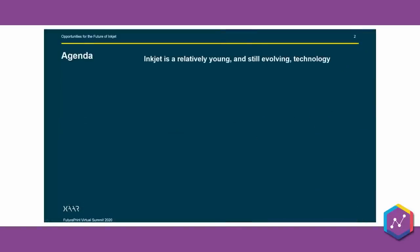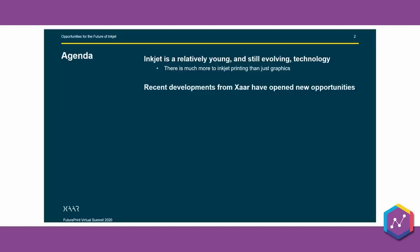Starting off then, inkjet is still relatively young and evolving. Certainly when I started at Czar 12 years ago, almost straight from university, I considered inkjet to be more just like your home office printer, just printing graphics and labels and so on. But less than a year or two after I started at Czar, there was the ceramics explosion, which really brought to the forefront how industry can use inkjet in different ways than just printing graphics and labels. In the past couple of years, there have been some recent developments that have really added to the opportunities we can do with inkjet printing.